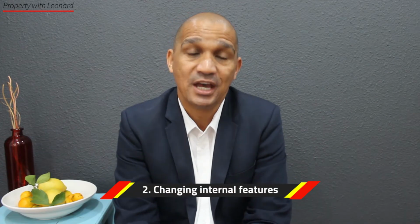And secondly, changing internal features. Now, there are several clever ways to create the feeling of additional space other than to add on rooms or extend existing walls, as long as they do not affect the structural safety of the building. Internal walls can be knocked down without planning approval to create an open plan layout that will completely change the look and the feel of a home.